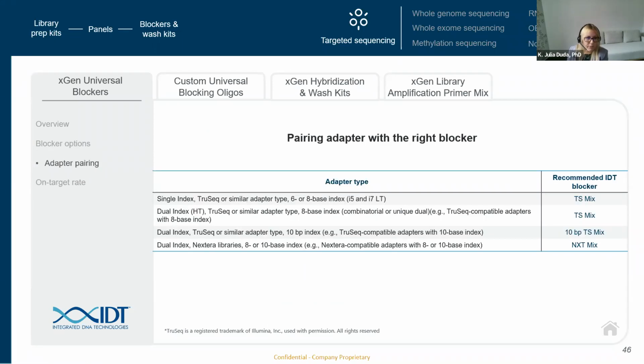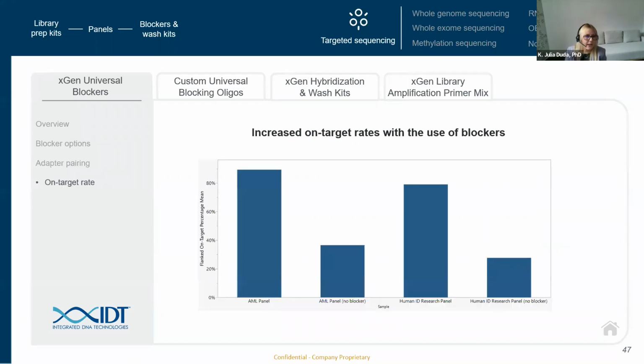When using IDT library preparation kits, we provide guidelines for compatible blocker. If libraries are prepared with other vendors' kits, it is important to pair the adapter with the right blocker, and we can also support in this decision. So why is it important to use blockers? We highly recommend including them in the hybridization capture reaction, as they significantly increase on-target rates and reduce off-target rate at the same time.